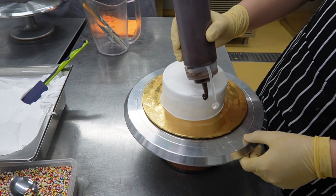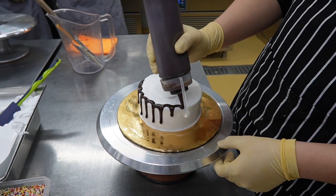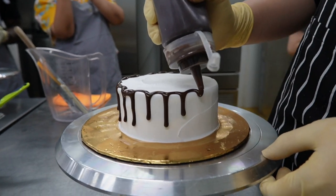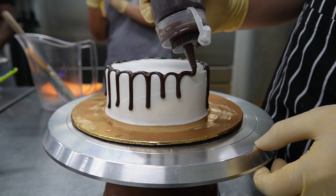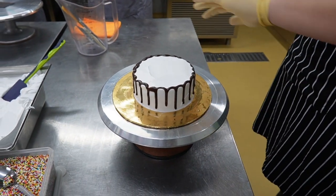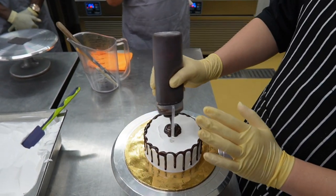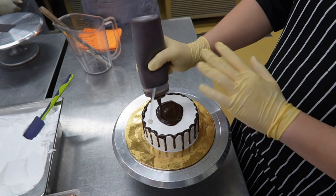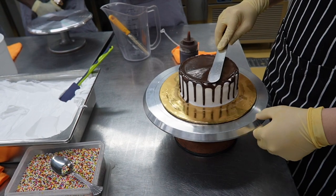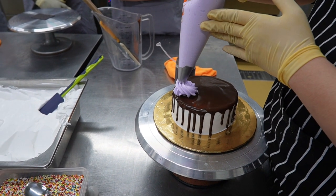We're going to place it on the top of the cake. Yep, so it's going to take a texture similar to this kind of effect. So we put more sauce on the top. We're going to cover the white part. Spread on evenly. Just pack whatever you want. You pack rolls.